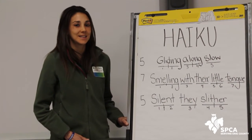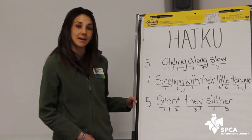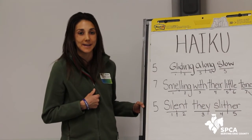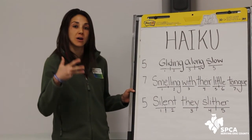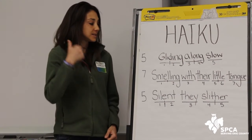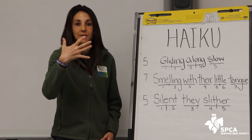Don't know what that is? That's how a word is broken up. So we're going to try mine. I was inspired by the corn snake we met earlier this week and from the boa constrictor in the story. My example: gliding along slow, smelling with their little tongues, silent they slither. Did you see that? 5-7-5.